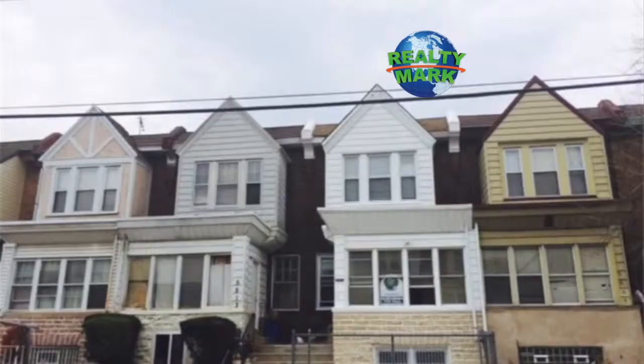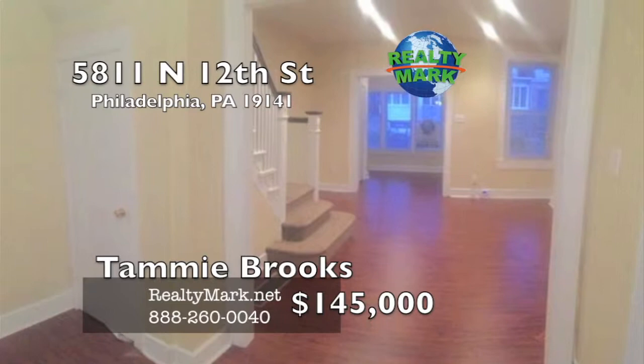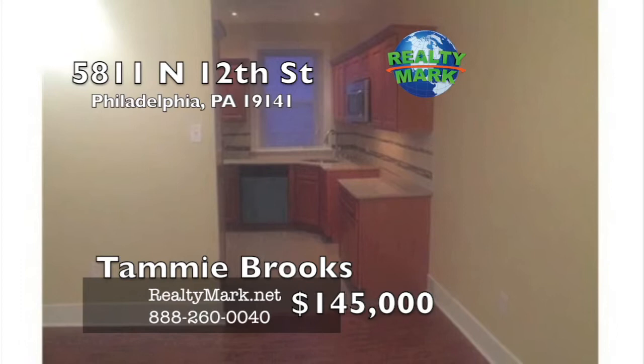Come see this beautiful home. Welcome to this stunning 3-bedroom, 1.5 bath near East Oak Lane that has been completely renovated. Enter through the open porch into a bright foyer which leads to a spacious living room with brick fireplace, high ceilings, and follow through the open layout to the dining room, both rooms of which have beautifully laminated floors, recessed lighting, and plenty of sunlight.